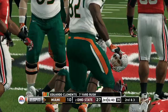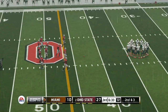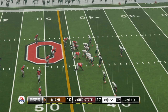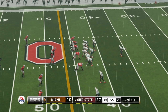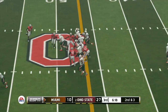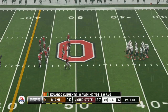After a decent run up the gut. Gain of 7 on the play. That'll bring up second and 3. Second down, and they're going to need about 3 yards to pick up the first down. Mike 5. Let's go. Check. Thunder. Here we go. Check and motion. Put hot. Tackled after a decent pickup. Gain of 6 yards. First down.